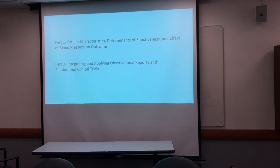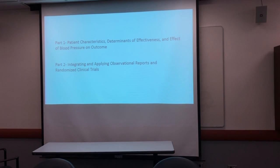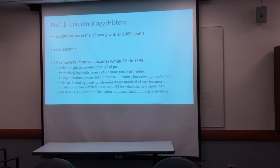There's part one, which covers patient characteristics, determinants of effectiveness, and the effect of blood pressure on outcome. And then in part two, they go through some observational reports and some randomized clinical trials. So they start out going through some of the epidemiology and history.